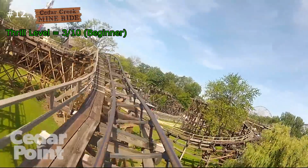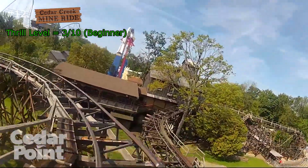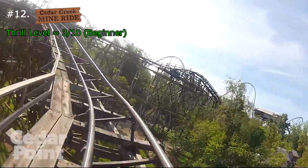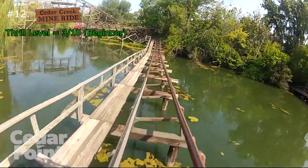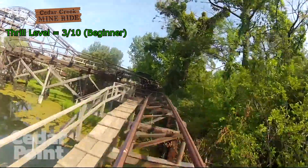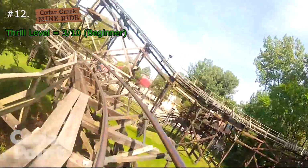I honestly have a soft spot for Cedar Creek Mine Ride, and I think it gets a bit too much hate. It's just a fun mine train that goes through a bunch of turns and helices. The transitions are a bit bumpy, but it gives this classic ride some character. This isn't something I'd go out of my way to ride, but I like to get on it once every couple visits.